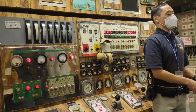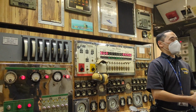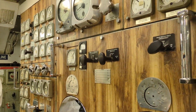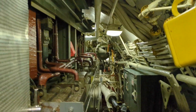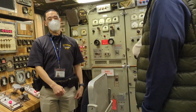The only thing the diesel engines do is actually just turn generators to produce electricity. That will charge the batteries. The power goes to the electric motor right behind this wall, and the electric motor in the back is producing over 6,400 horsepower. That's what's turning the propeller of the submarine. So the whole thing just runs on electricity.